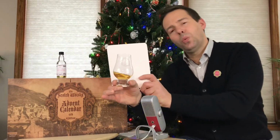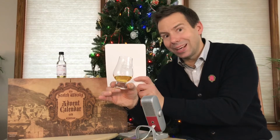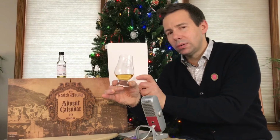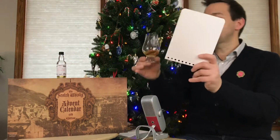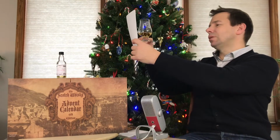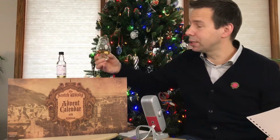The color, first of all. What do you see there for color? A nice light gold, like 10K gold maybe. Dark straw. Harvest time, kind of like a straw color. It's beautiful, it's natural. I think it's unchill filtered, and that's awesome.